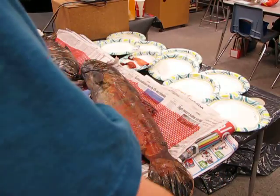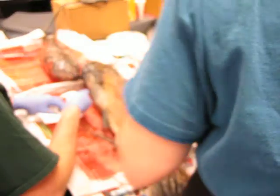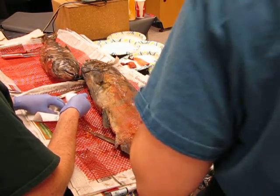What time is it? All right. Do I have enough stuff in this room?